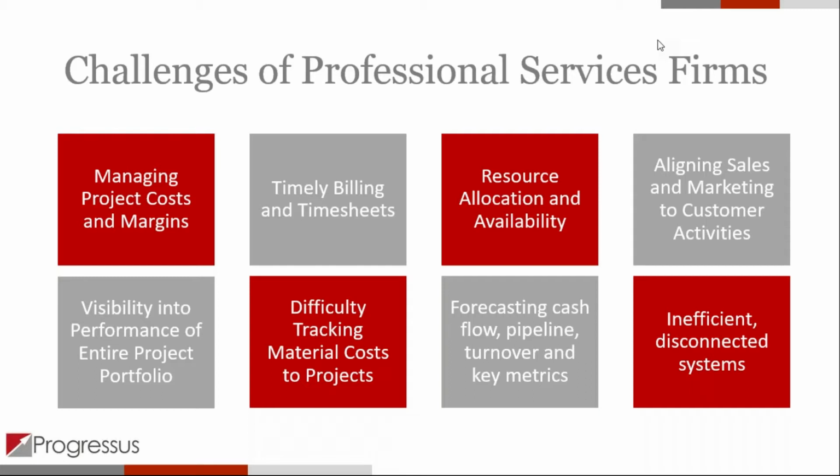So managing project costs, managing project margins, it all comes down to how we make money and if we make money. That's one of the keys. That's where we start, and managing the costs and the margins are a big deal. Also, visibility into the entire project portfolio. Managers, CFOs, CEOs need to see what's going on in my project, and I need to see that in real time, and I need to see that right now from wherever I happen to be.